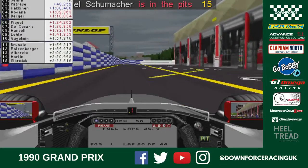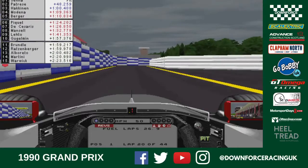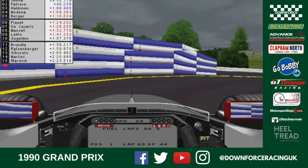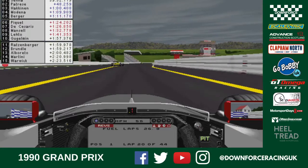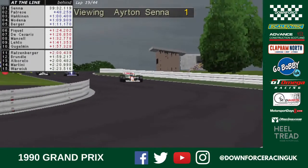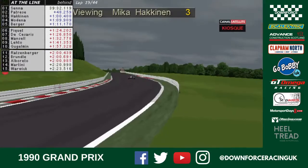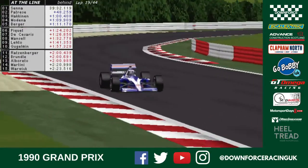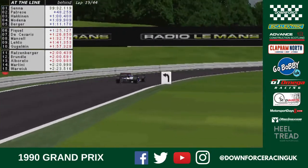And Schumacher brings the Reynard into the pits as well. So this is all going according to plan for Ayrton Senna and McLaren. They lead the Belgian Grand Prix. And surely this time, this is their race to command. As Senna leaves the pits, still with lapped cars in and around him. So no problems at all. Patrese in second place in the Williams is still trying to get as close as he can to the McLaren.